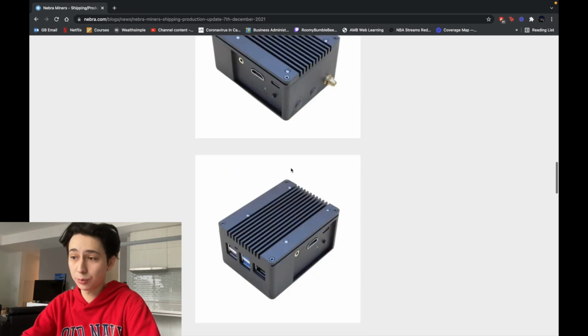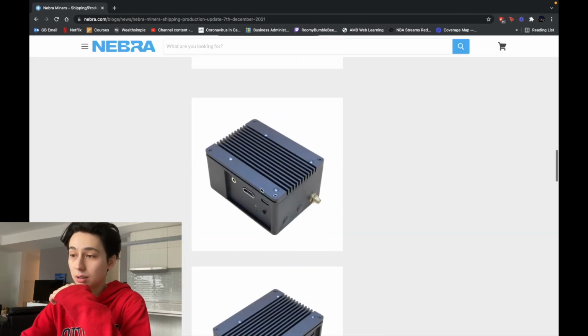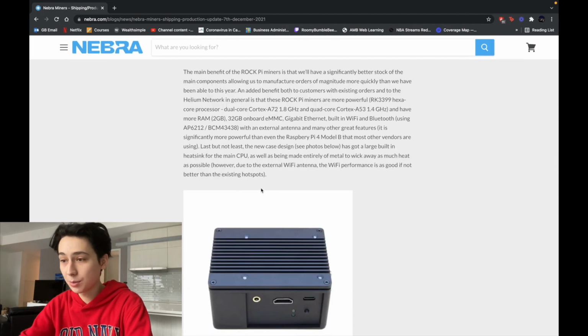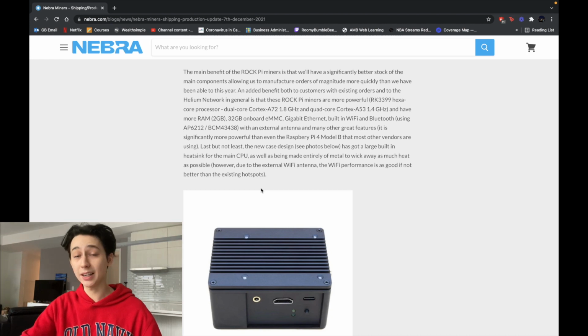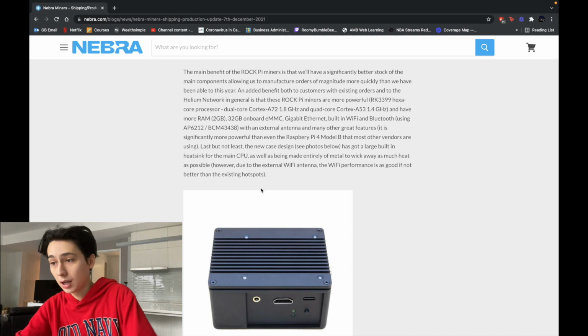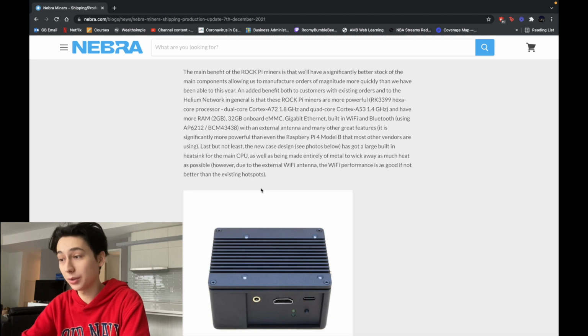But what that doesn't help is people who have just gotten their orders, right? Or have had one of the NEBRA miners who have been complaining. There have been some issues, some faulty things with these miners. They're not connecting at all in some situations. So that doesn't really help them. With the external antenna and many other great features, they're significantly more powerful than the Raspberry Pi 4 Model B that most of our vendors are using.